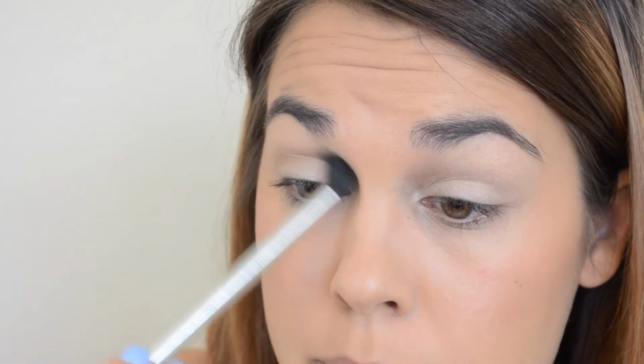Next I'm going to take my bronzer that I used and I'm going to take, oh if I can open it, the darker bronzer, and I'm going to put it on a blending brush. I'm going to run this through my crease, starting as like a transition color and just making sure everything's going to blend nicely.